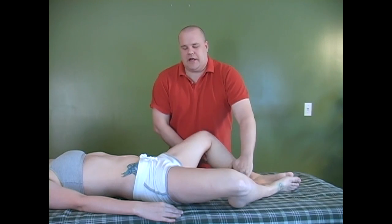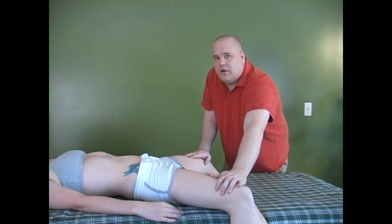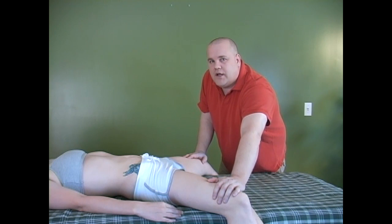Or another option for the adductors too, so you're going to bring it here, you're going to bring it off here, and you're just going to rotate it out. So externally rotate the leg to help stretch out the adductors and the pectineus area.